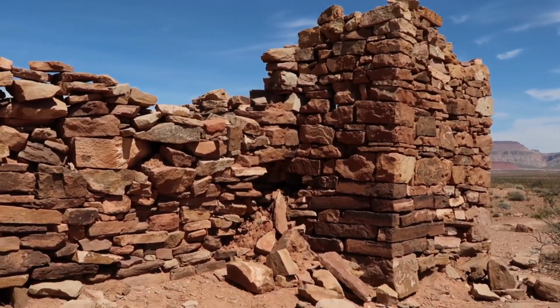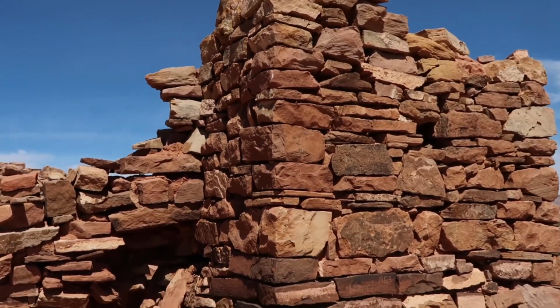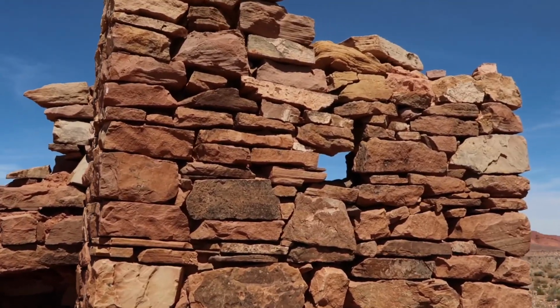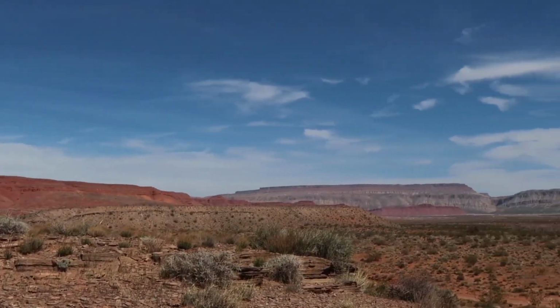The walls on this fort were very thick, and it was built very sound. That's why it still exists today. And it was also built in an area with a 360-degree view all the way around it. What a great location to be able to have that visibility for its purpose.